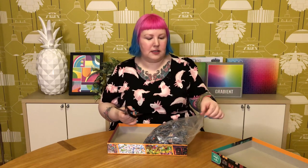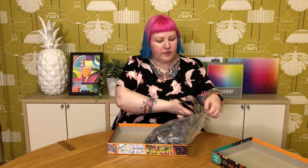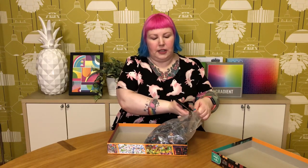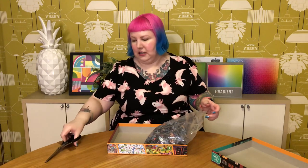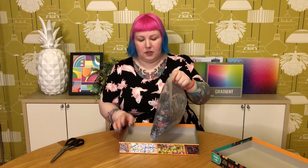But I feel like a lot of companies do that. So it'd be nice to see that change overall in the puzzle world, if we can see more reusable plastic or fabric bags even. A lot of companies do seem to be going in that direction, which is good, but I feel like a lot just haven't made their way over to doing that yet. So see what happens in the future, I guess.